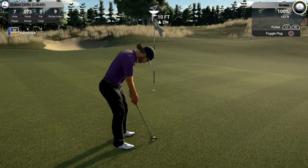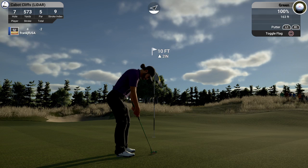More power. It's about 10 feet from the cup. Right on the money, too. Needed more power. All right. That's the kind of birdie putt I want to live on, for sure.